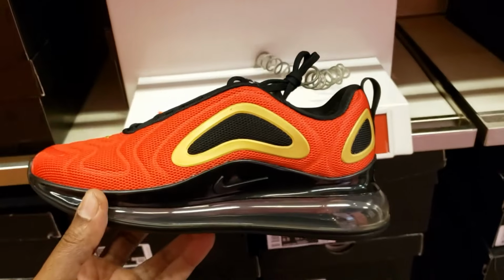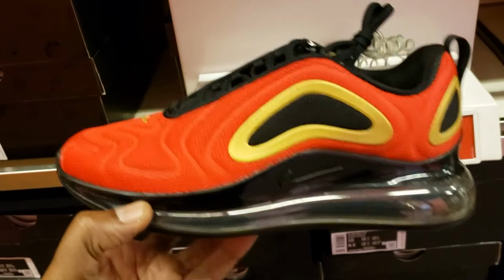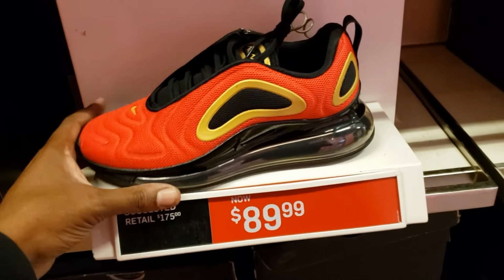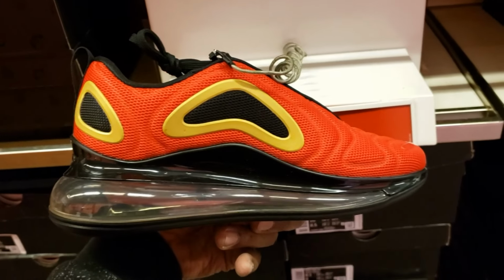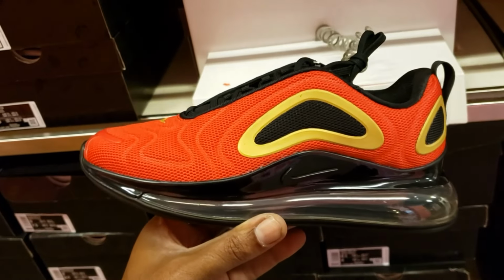Newer colorway for the women of the Air Max 720, bruh. Used to be 180, now they're only $89. That's pretty fire. That colorway is different, man. It does remind me of the 49ers who just lost in the Super Bowl, but the colorway is pretty fire. Let me know if you agree, and ladies watching this, let me know if this is something you would rock. Fellas, is this something you want your girl to wear?